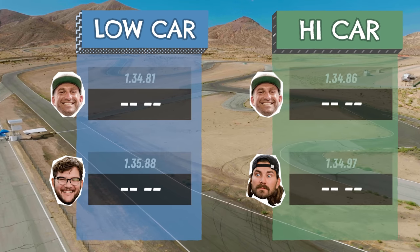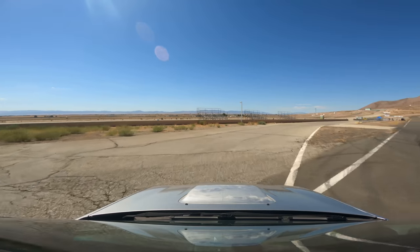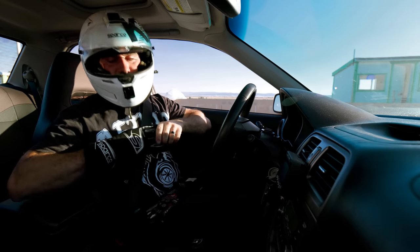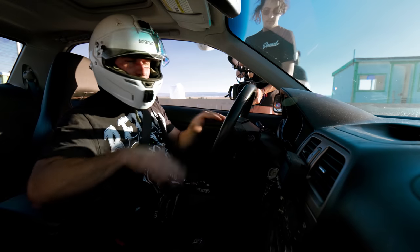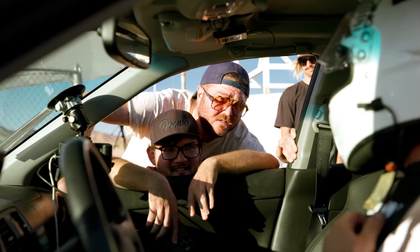Point six nine. Dude, that is over 3 seconds faster with just tires. And those are cheap. It's so much better. Yeah, that was so much fun to see the back-to-back difference. Dude, we could tell that you were so much faster just by looking at it.